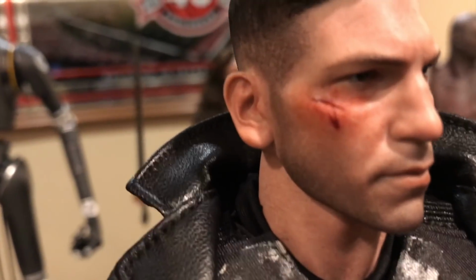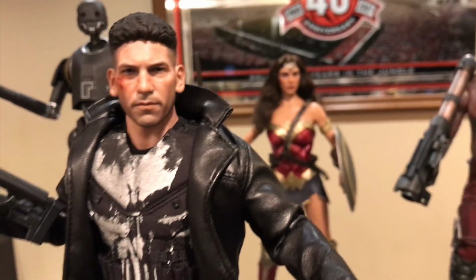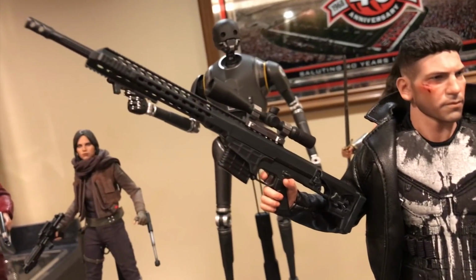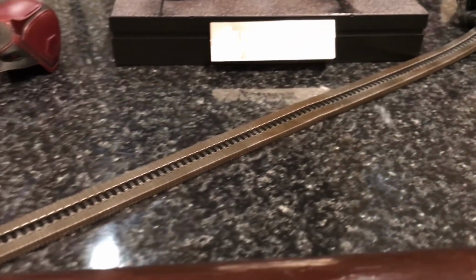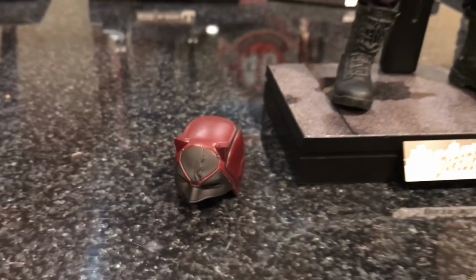I love the fact that they put the cut on him. He's bloody. He's been in a fight. He's been in war. But I like the posability options with this one as well. You could pose him with a sniper rifle. You could pose him with the minigun right there, the Gatling gun. Lots of bullets for him to fire right there. Look at that. And then you can also pose him holding Daredevil's mask there.